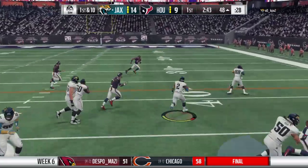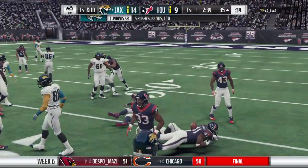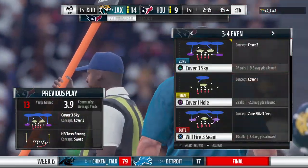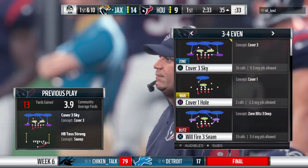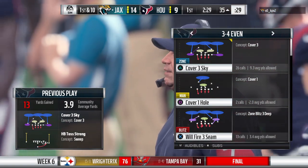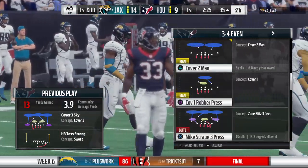Now they'll run it on the toss. And he's brought down. That one good for a gain of 13 for Jacksonville and a first down. One thing's for sure, this defense has to figure out how to stop the ground game. He's eating them up here in the first quarter. It looks like they have to go to different forces, aren't they? The conventional things aren't working too well.